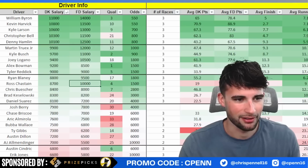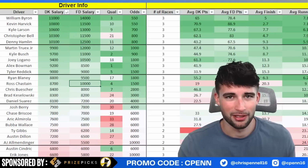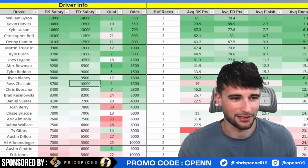So I don't hate Berry, although I just worry where he's starting, because if he's not really fast at the very beginning, it takes him a little bit because he didn't have any practice time, then he might get stuck a lap down. So that's the only concern. But I do think he's a fine play.